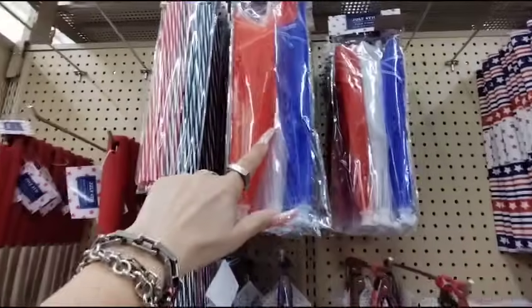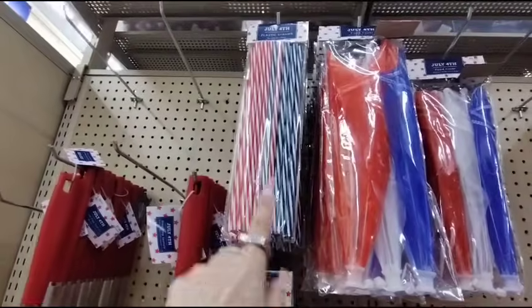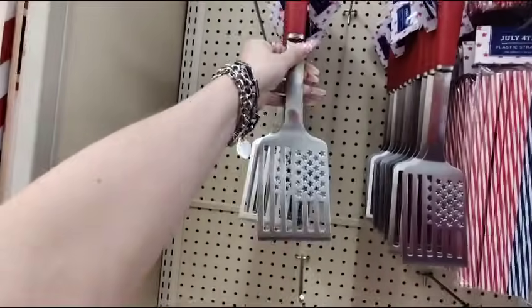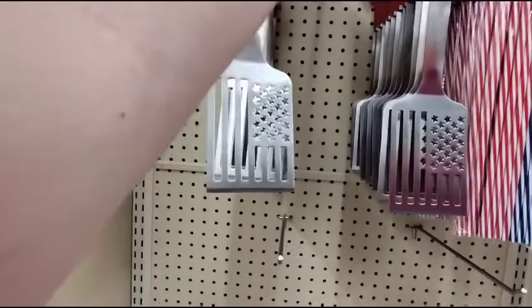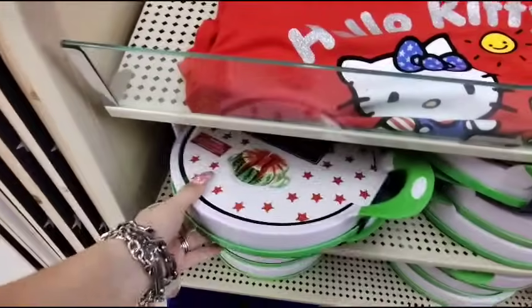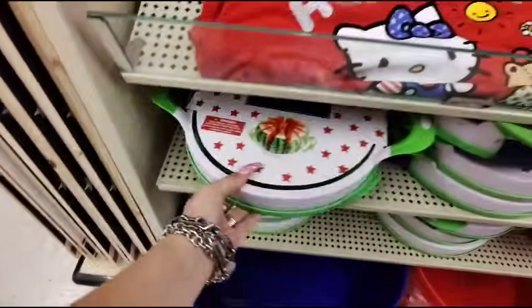And then these are the food covers. These are going to be $5.99. I bought the straws last year. We didn't use them, so they're still good this year. Then we have the hamburger with the flag spatula, $7.99. And then look at that. Oh, this is nice. This is cool. The watermelon slicer, $17.99.